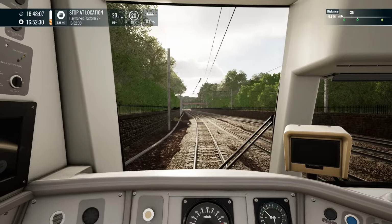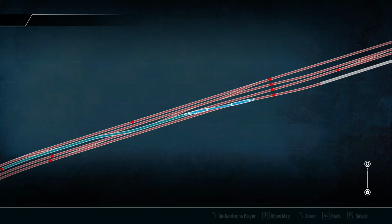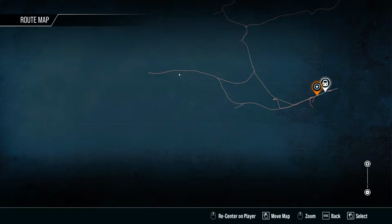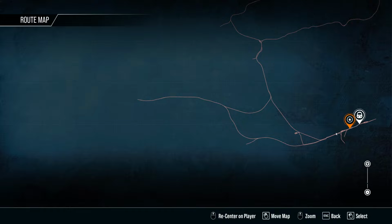Tell you what we'll do afterwards, we'll do a 385 service actually, because I think we can go as far as Linlithgow. You can see we've got quite a large portion of Edinburgh to Glasgow, including this little link here, which is interesting. I guess it's been included for a reason, but it's not obvious why they would include so much. Perhaps it's for some services with the 158 in the future, maybe? I don't know.